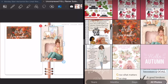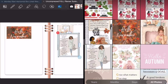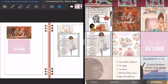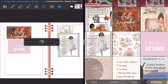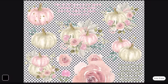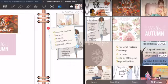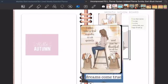So you see me putting these things on now, but then I'm going to remove them and add a Hunt and Seek Creative kit, which is so cute. It's fall, but it's pumpkins, but it's pink, and it's just super cute, and it adds a really nice fall pink blush color flavor to the page.